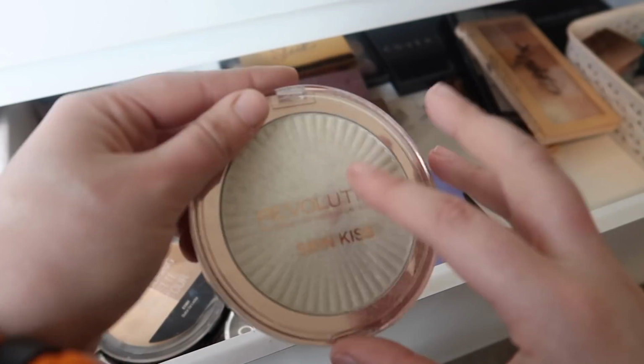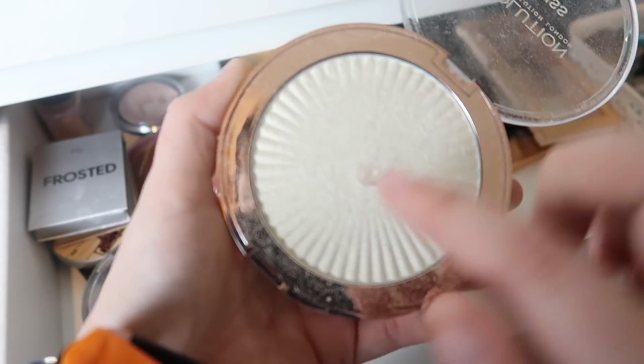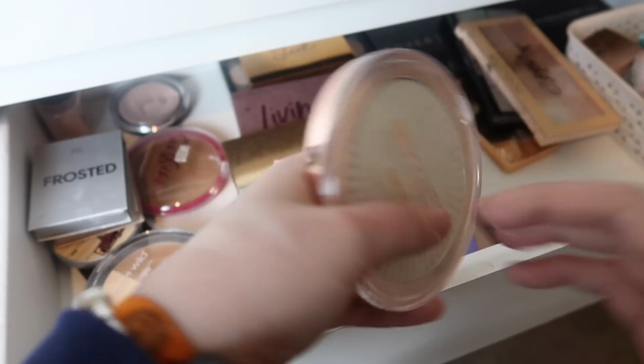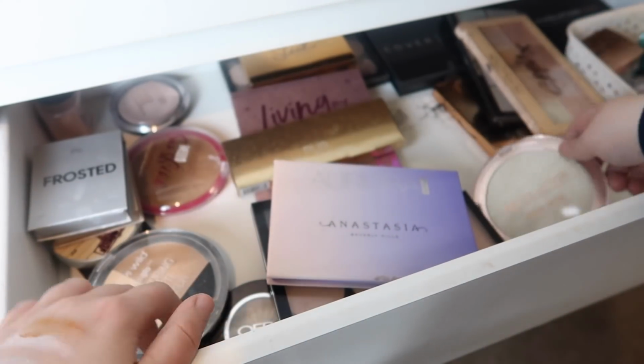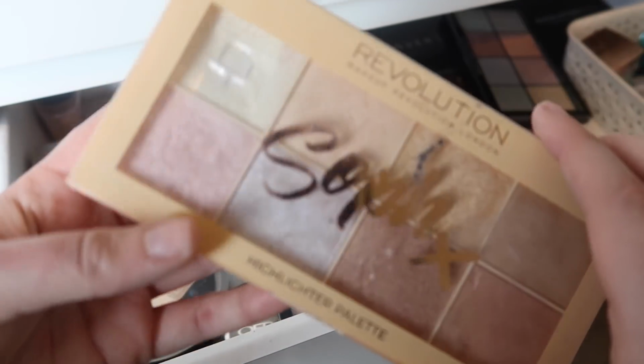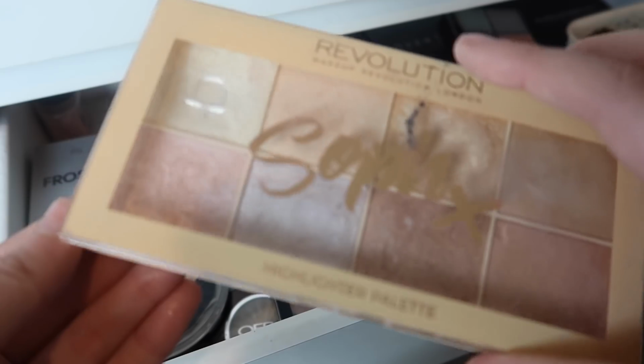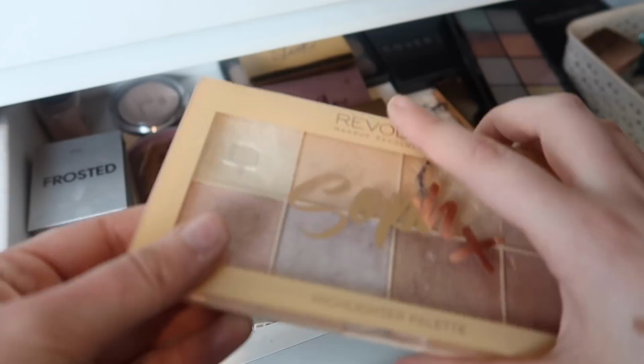This Makeup Revolution Skin Kiss highlighter. These are so underrated. Literally, this is such a good dupe for the Ofra one that I've just shown. So the Ofra one's there. Like, come on. This one is like £6 as well, so it's really affordable. I mean, I love my Ofra one, but that one's a good dupe. Next, I have the 7X Makeup Revolution highlighter palette. Oh my gosh, I don't even need to talk about this because everyone literally has this, but I love it.